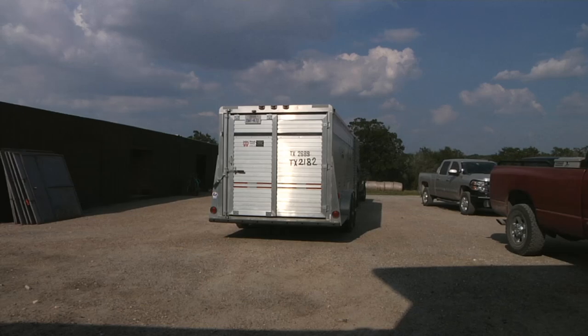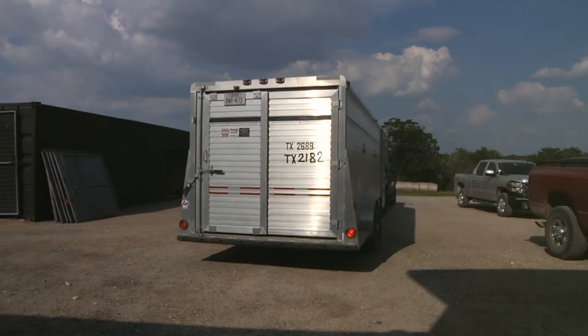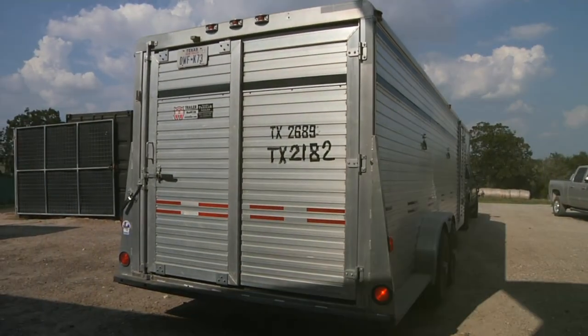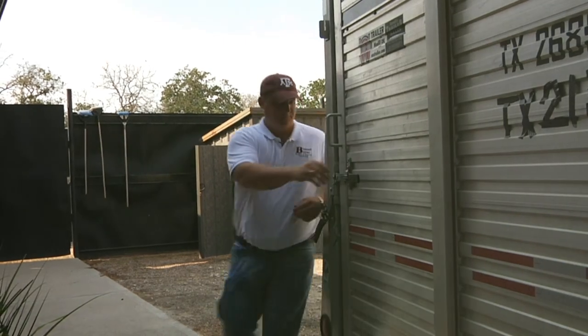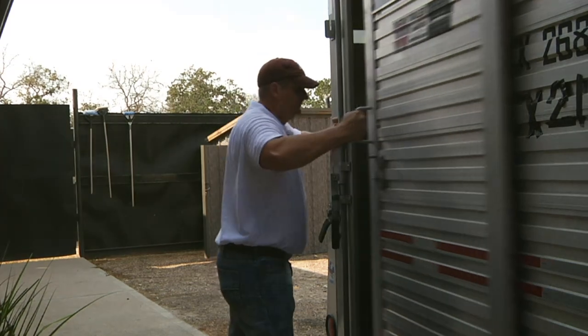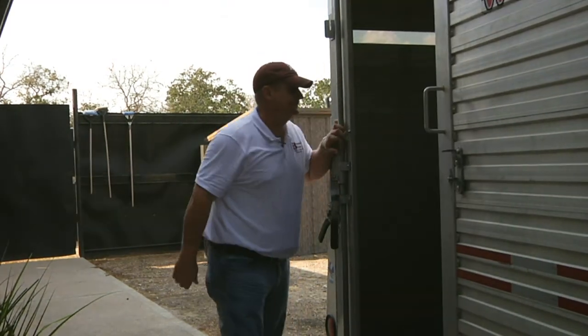I'm here at Triple J Ranch to pick up a group of bucks to set loose on a pasture for a customer of mine to improve the genetic quality of the herd on his ranch. The reason that we're releasing these bucks on this ranch is to improve the genetic quality of the herd. This is by far the fastest way to improve the genetic quality of the herd on the ranch, is to introduce superior genetic animals.